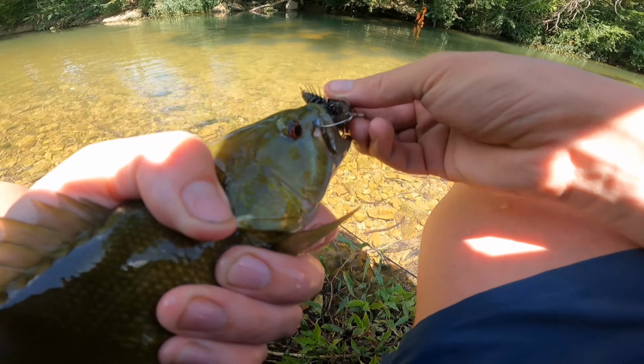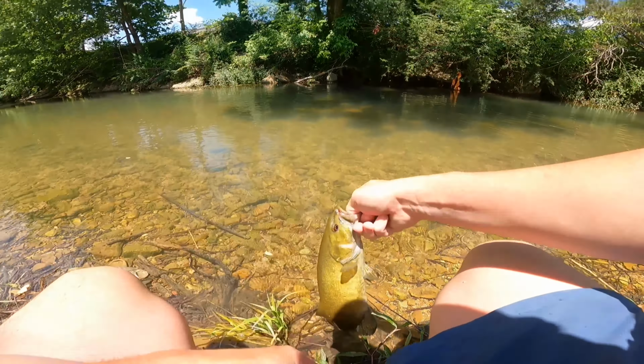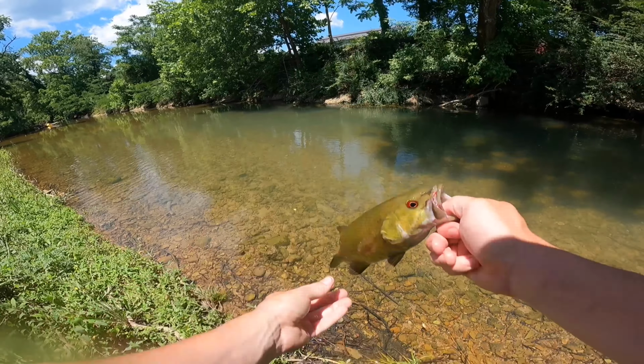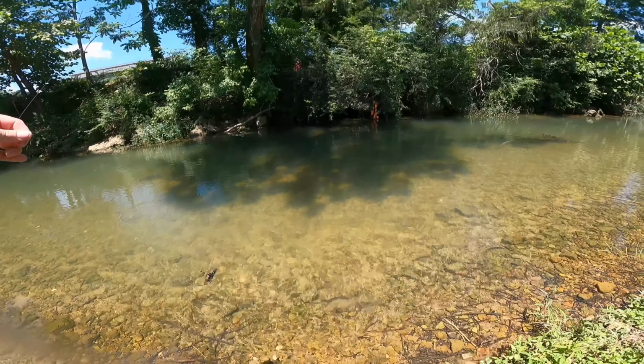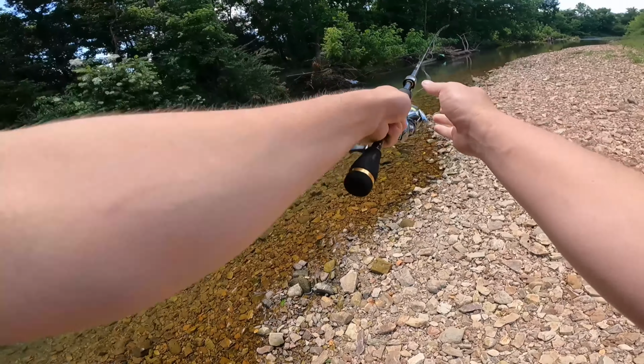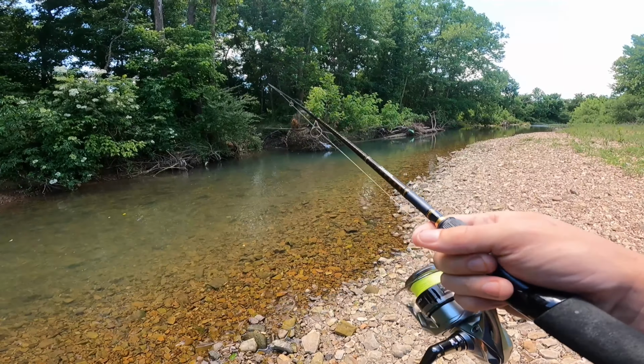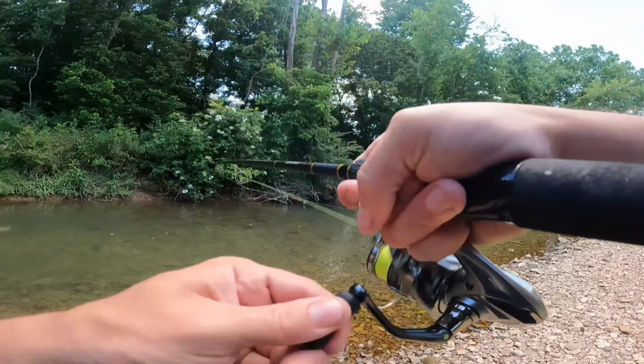Get that out of there. There we go. There, little smallmouth. Just got him from out of this little dark spot under that cover. Something just blew up, actually. Yeah, give me in there. Something take it. There we go.